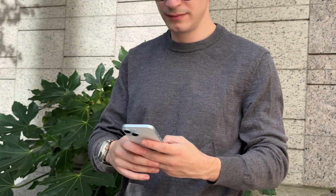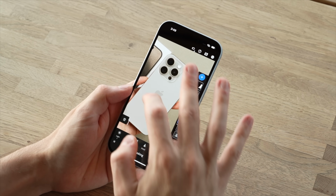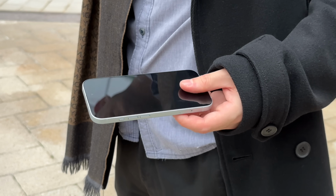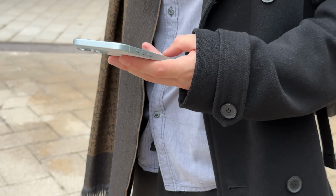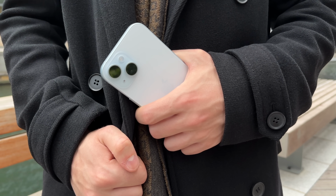Trust me. With its new design, better display, improved cameras, faster performance and more longevity, and of course USB-C, the iPhone 15 is an upgrade in some of the most important areas of any smartphone. And I think if you are due for an upgrade, this is one of the best times to do so.